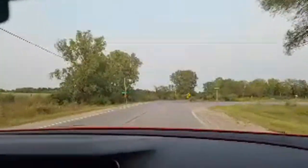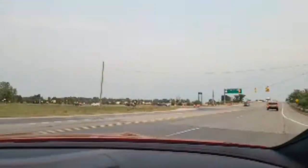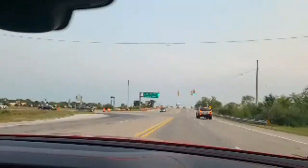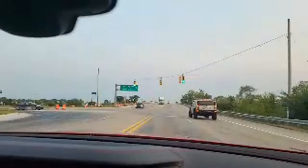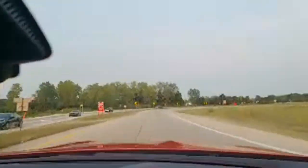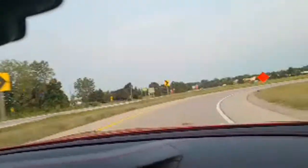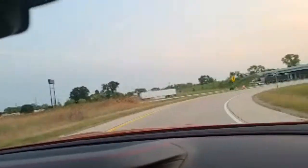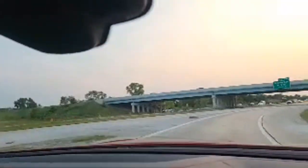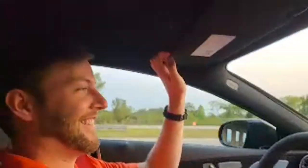You can hear the turbo. Yeah, you hear the turbos, you hear the top whiz bangs. I'm gonna make this Hummer feel a little inadequate. Yeah, I was gonna say fat, but. Oh, tire squeal. Oh my gosh. So much tire squeal the whole time.